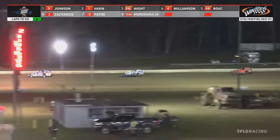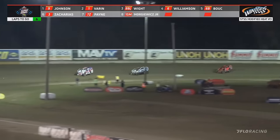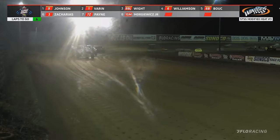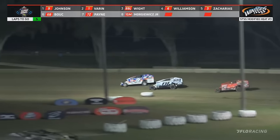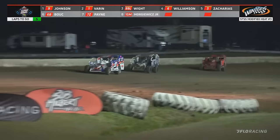Larry White able to get by Matt Williamson for third, and now trying to run down the lead duo, and he is doing so and doing it quickly. Mark Johnson continues to lead. Danny Varon stalking him, but they both might be sitting ducks because the 99L is picking right up where he's left off the last two nights. Three-car battle shaping up for the lead. Varon right in the mix there.